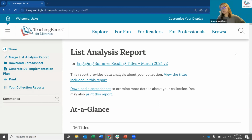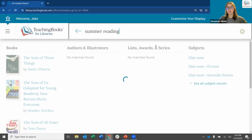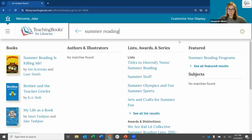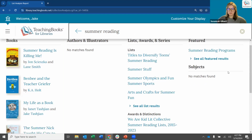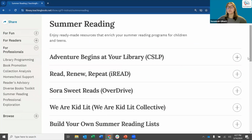Absolutely. So we're actually going to start by searching for another list that I want to make sure we show. We're just going to search summer reading, because that's what we're talking about today. You'll see all sorts of things here, but one of them is featured summer reading programs on the side. If we click on that, you'll see that one of the things we have at Teaching Books is ready-made lists related to this year's CSLP and iRead themes.